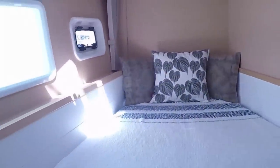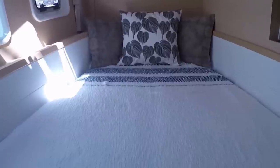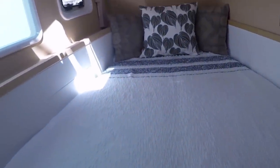So 1.8. Ooh, this is a little bit short, eh? Yeah, very short. Also a little bit shallow, right?